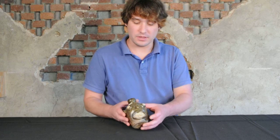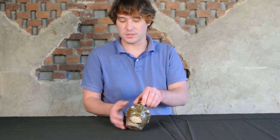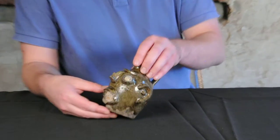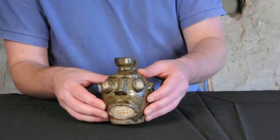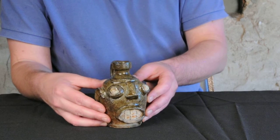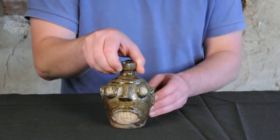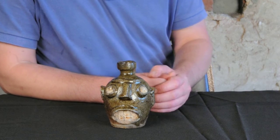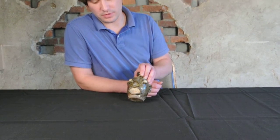And you can see they have these strong features that link them to African sculpture of the period. And those figures, many of which are made out of wood, have white clay eyes and teeth, similar to these jugs.